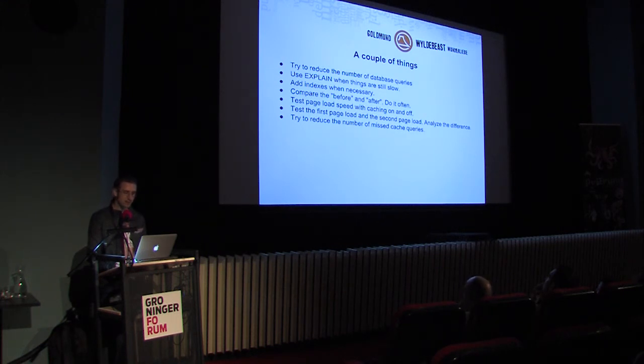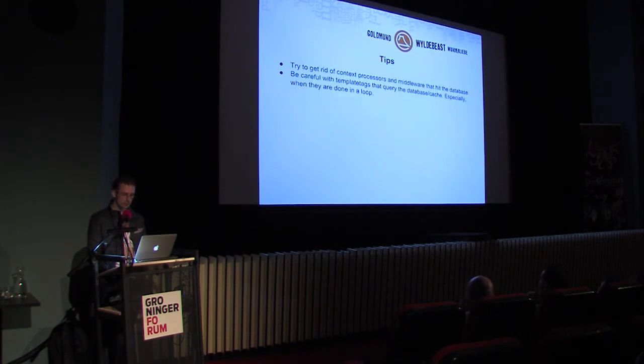Use the explain statements provided by Django Debug Toolbar to identify the heavy parts. Fine-tune your queries. Add indexes when necessary. In development, run two instances of the project, one with a change, another one without. Always compare the before and after. Test page load speed with caching on and off. Test the first page load and the second page load.